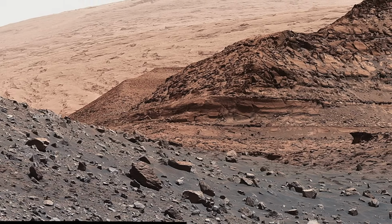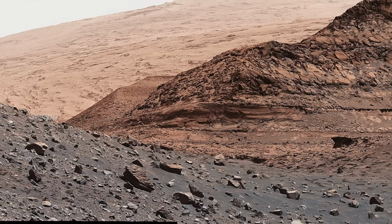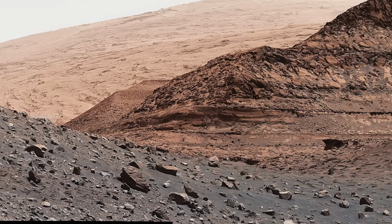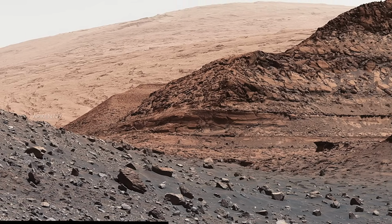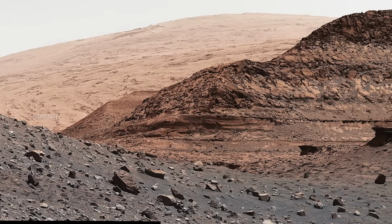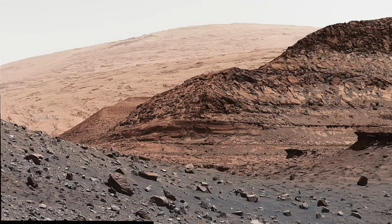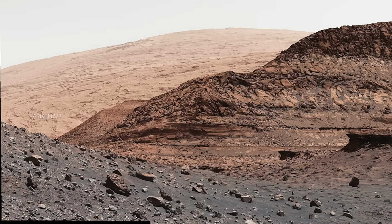Curiosity rover used its mast camera to capture the geologic details within this sandy, hill-lined area while the rover was traveling to reach another site. In this scene is a hill nicknamed Orinoco within a sulfate region and Upper Mount Sharp in the distance.